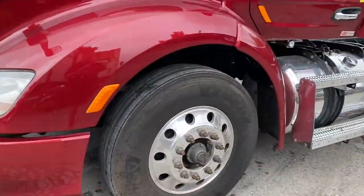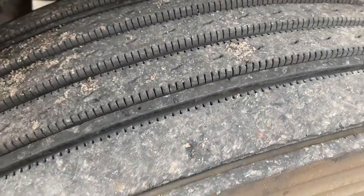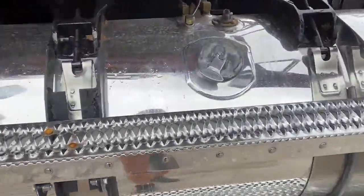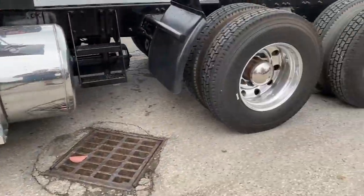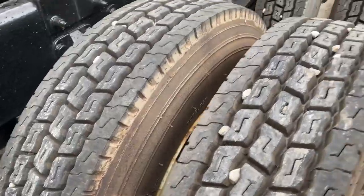Okay, we've got Firestone steering tires. These are 14 ply. I'm going to say they're at least 70%. Polished steps and tanks here. This is a 120 gallon fuel tank. We've got Aeolus drive tires. They're virgins. I'm going to say they're at least 90%.